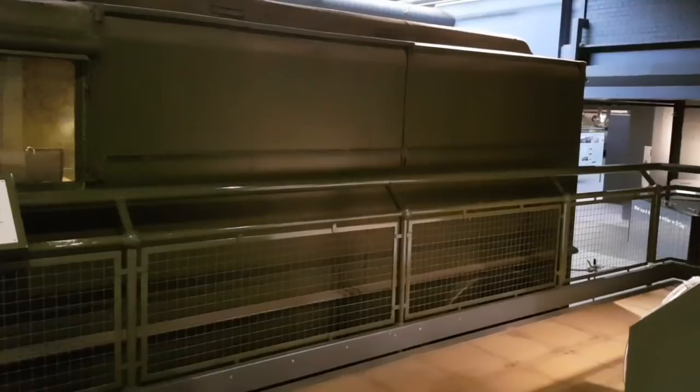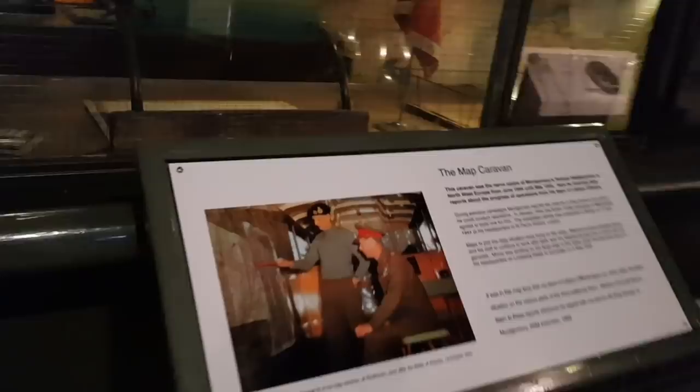Oh, indeed it has. Now, this is a really special little caravan, because this was the map caravan. This was Montgomery's. This was actually Montgomery's. This is where he got all his details sent to him during the war. And here is an actual picture of him with King George VI inside there, looking at the maps. That is interesting.